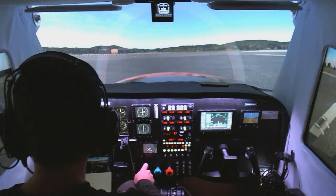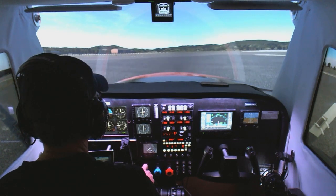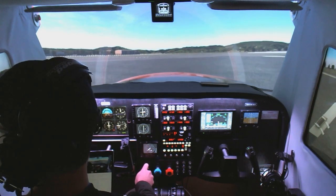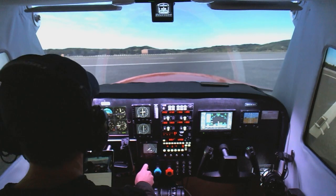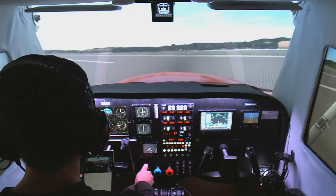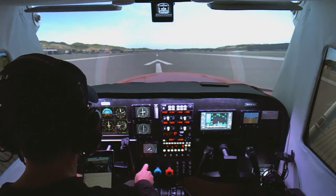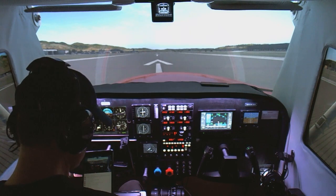All right. San Luis Tower, Skyhawk 15 Juliet Golf, holding short 1-1, ready for close traffic. Line up and wait, 1-1, 15 Juliet Golf. I can see that traffic on the go. He just took off. That's cool. Okay, compass. Clear for takeoff, 1-1, right close traffic, report midfield, 15 Juliet Golf.